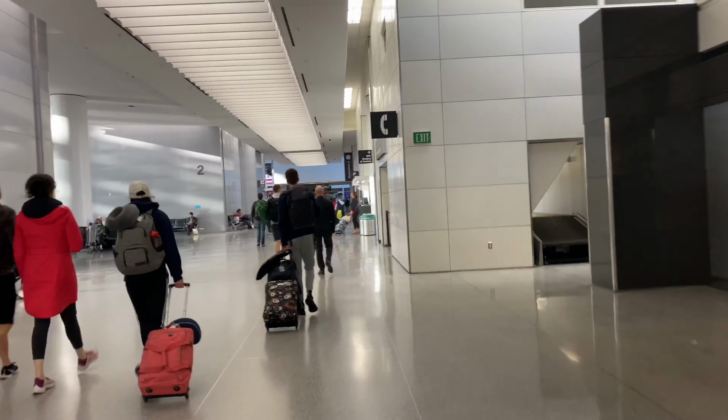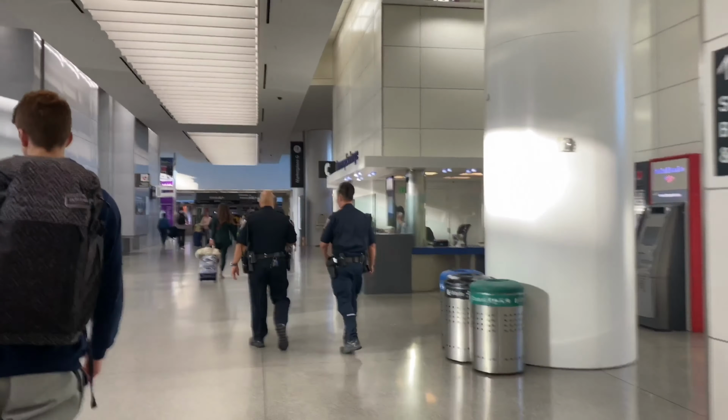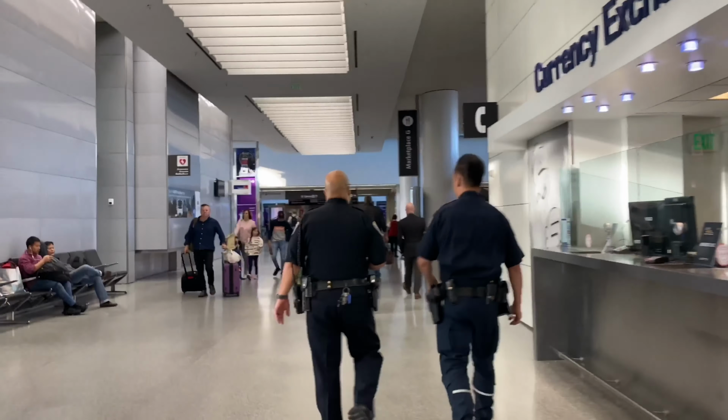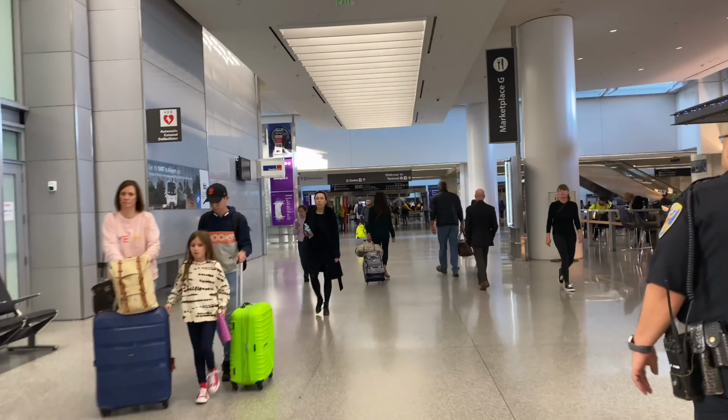Guys, we need to go to the gate, so let's go. Now we'll have to do the TSA checks and stuff, so that's where I'm heading to. As you can see, wherever it's crowded is where you can actually see it there. And gate G.